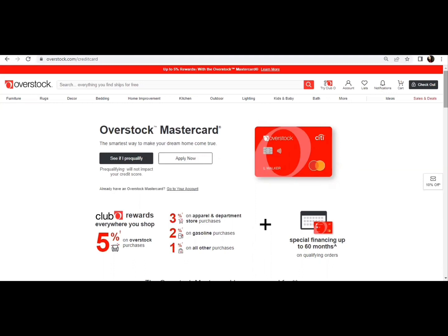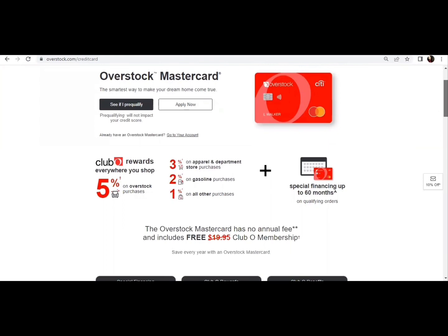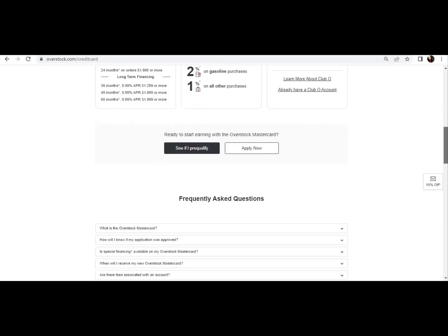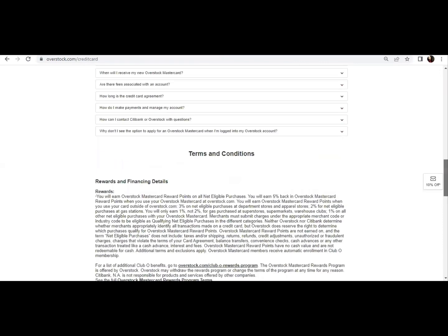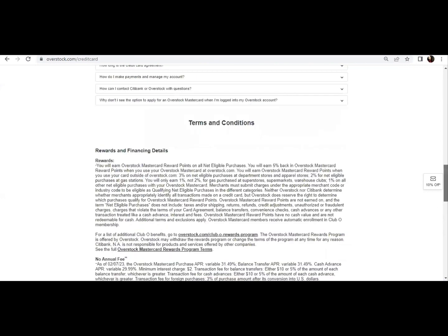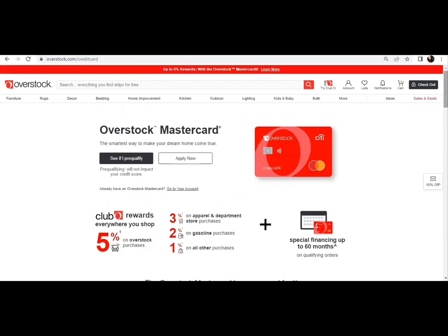Now, this card does have a higher APR of 31.49%. So if you are a person with a premium credit score, this might not be a better option for you. There are probably better selections out there. For people trying to build their credit score, the entry level to get in with this credit card is that you will only need a 640 credit score for the MasterCard version. With the store card version, you only need a 580 credit score and up. And with this credit card, you would be pulled from either Equifax or Experian.